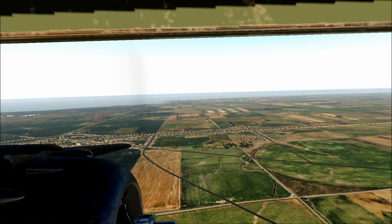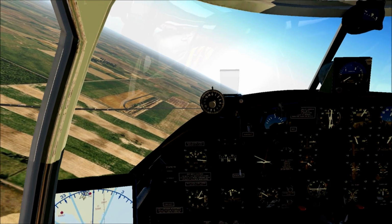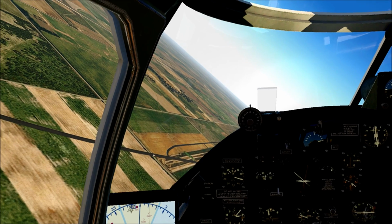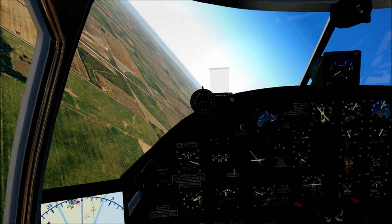Successfully past the airport, so our turnaround should be right around here. You know what, let's use this striped field as our guide here. So we'll make our left-hand turn here, and we are going to want a heading of 090. So we'll just swing her around.